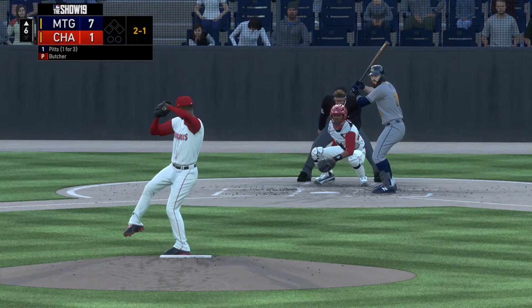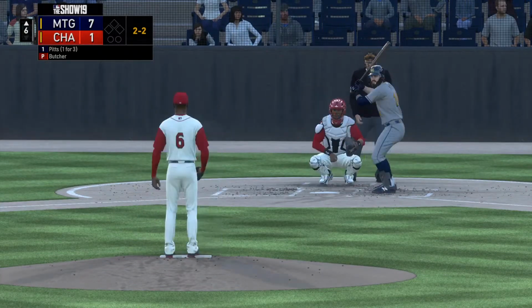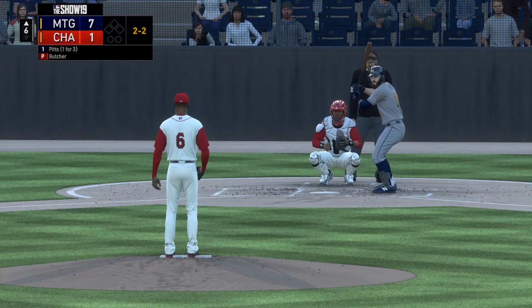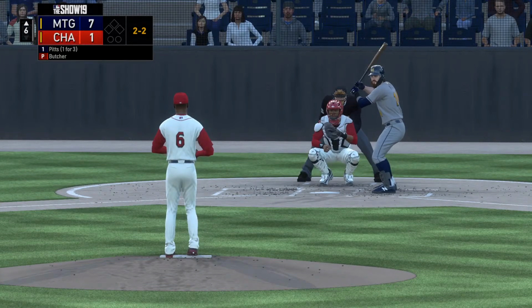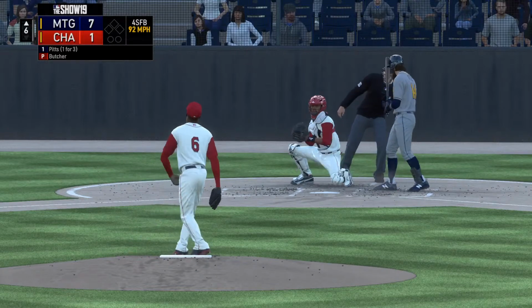Now the 2-1 pitch. Turned on that one and crushed it. Just pulled it a little foul. The 2-2 is laid off and the count runs full.